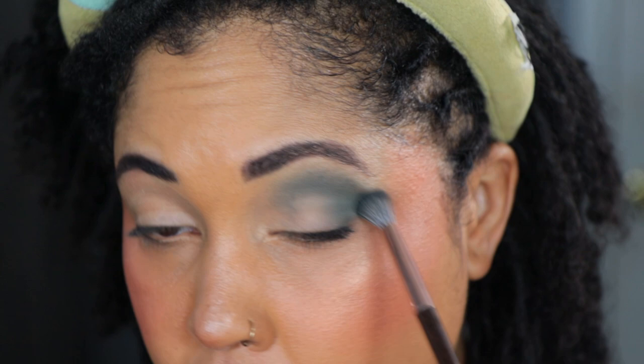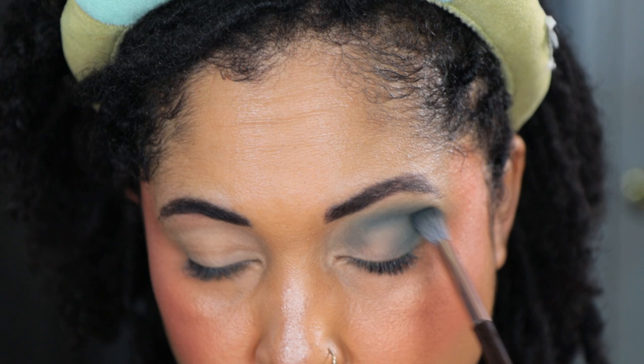Okay, see, I do understand why people talk about the Viseart mattes, because they are very nice. They really are. I just really think this palette is so complimentary of the Mothman palette. Like, it's a very, very nice compliment.